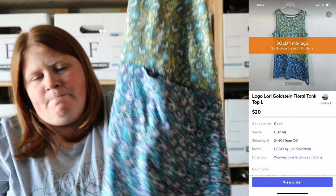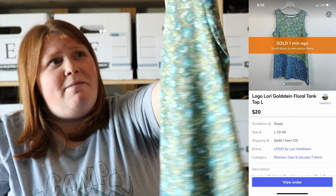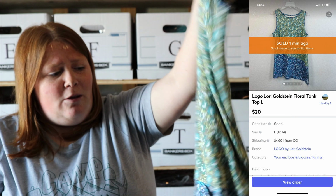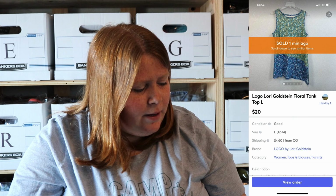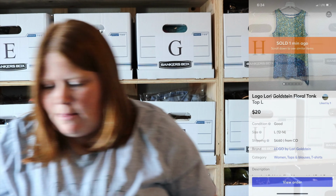I don't really know what to expect. I think I only sold one other logo piece. Well, I think I have one listed and it hasn't sold yet, but I like the brand for myself, so I picked it up. Yeah, so women's large. I think I have it listed at like 28 on Poshmark, maybe a little less on the other apps. So at the very least, I think I can get $20 out of that.